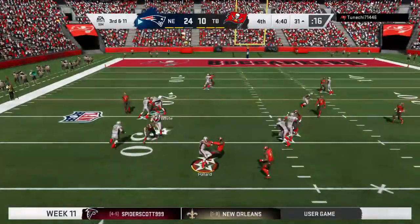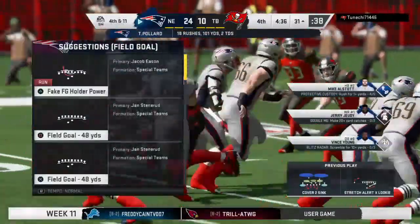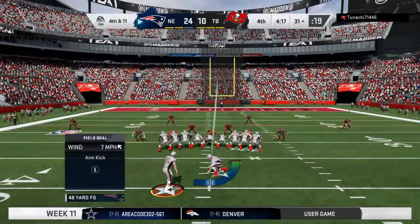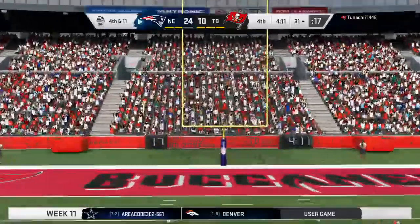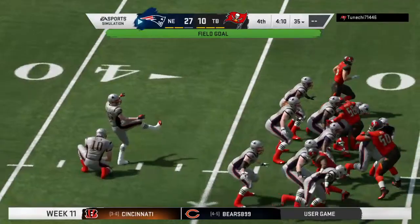On third down, Pollard. And he won't be close to a first down as he runs into a wall right around the line of scrimmage. No gain there on the play, and that's going to leave him with a 4th down. And his kick is absolutely perfect.